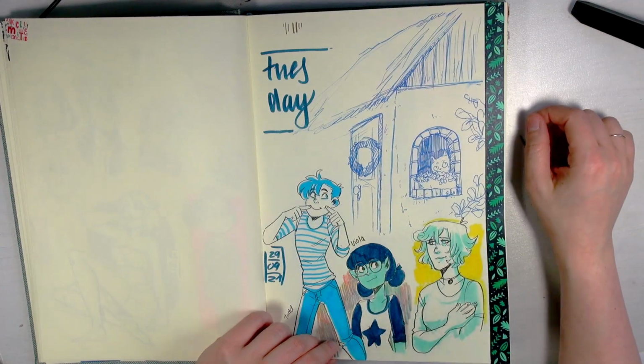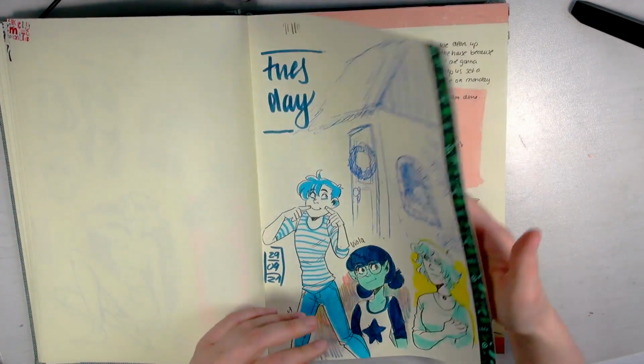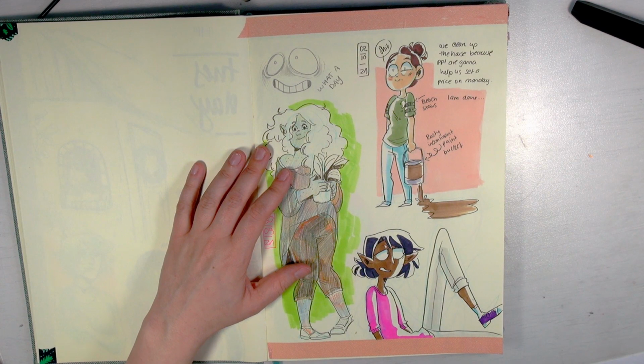Oh yeah, I don't like this page so much. I don't think this house turned out the way I wanted it. I just left it as is. And my elf girl Eleanor.